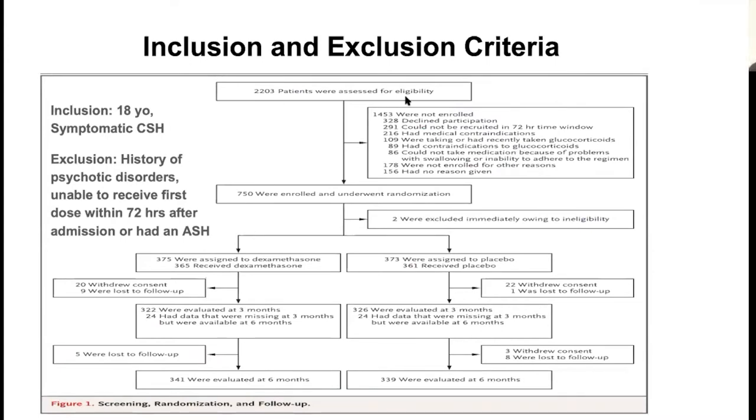Here are the inclusion and exclusion criteria. For the exclusion criteria, it was if the patient had a history of psychotic disorders, or they were unable to receive the first dose of dexamethasone or the placebo within the 72 hours after admission, or if they had an acute subdural hematoma, they were excluded from the study. So at the end, 750 patients were enrolled and they underwent randomization. Throughout the study, a few of them withdrew, were lost to follow up or withdrew consent. At the end, for the dexamethasone group, 341 patients were evaluated at 6 months. And for the placebo group, 339 patients were evaluated at 6 months.